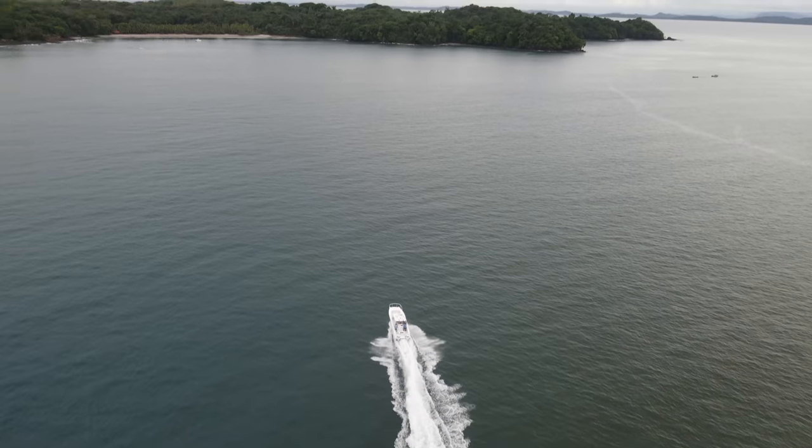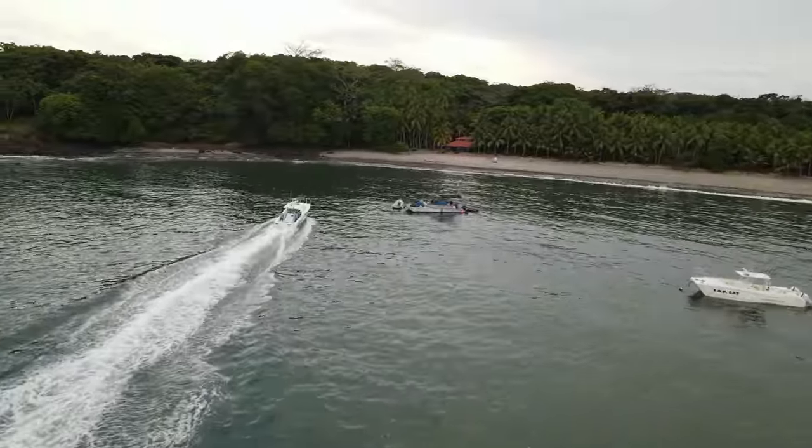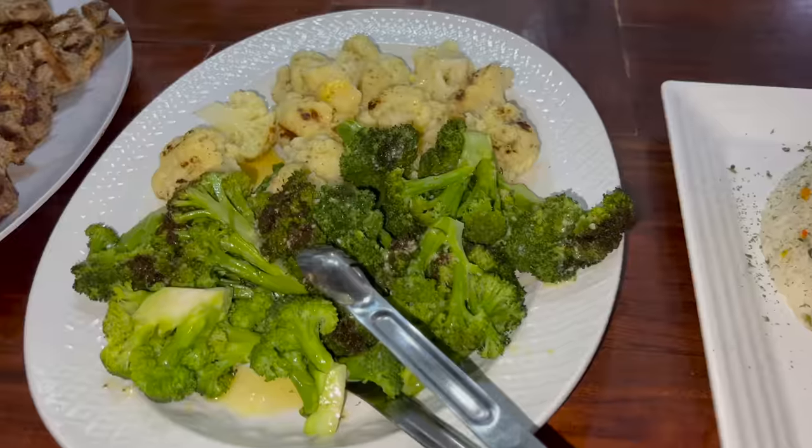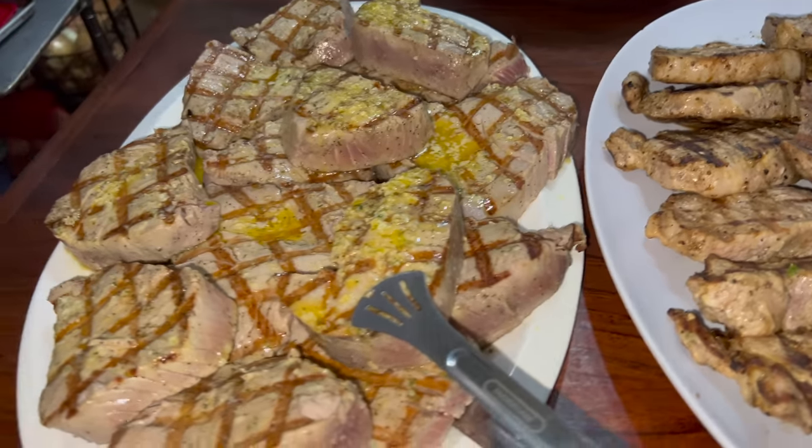So we just fished a few hours inshore. Berkey caught those two beautiful rooster fish. We headed back to the lodge. We had a delicious dinner, rested up, and we're ready to hit it hard the next day.